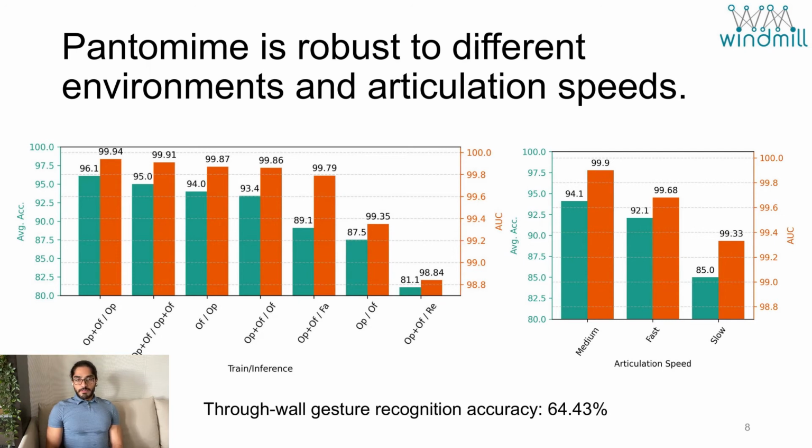For medium and fast articulation speed, we have very good results, more than 92%. But for slow speed, we have more than 85% accuracy. And the reason is that for slow speeds, the radar generates fewer points. As a result, the distribution of the test set is different from the distribution of the training set. How about through-wall sensing? As you can see, we have an accuracy of 64% for through-wall sensing environments.